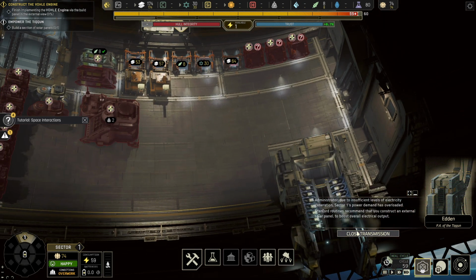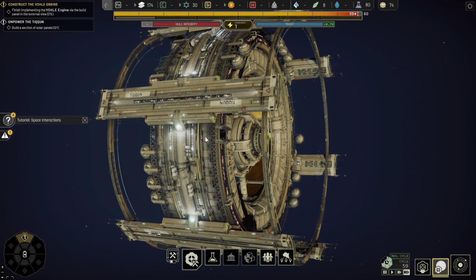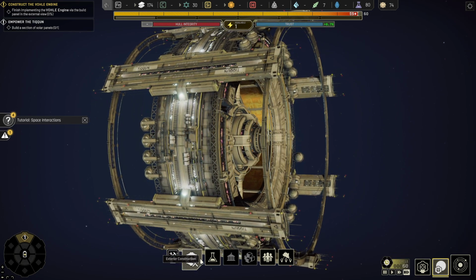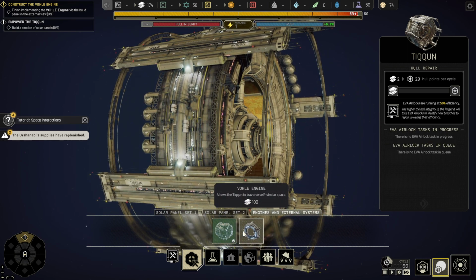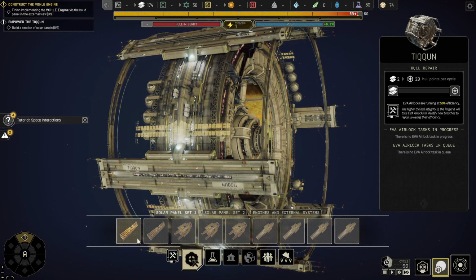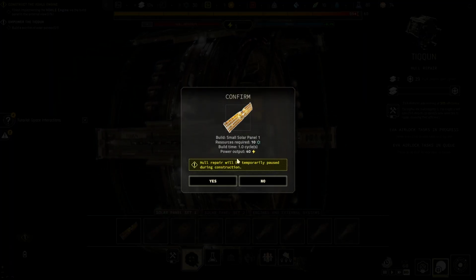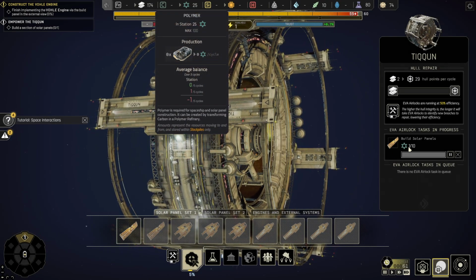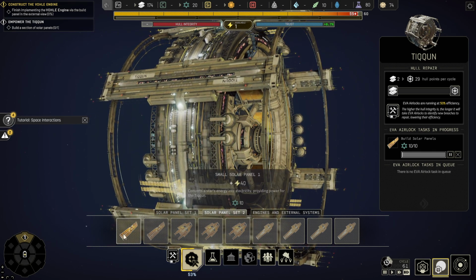The EVA just got done, and that is the exterior view. Exterior construction, engines and external systems. Solar panel set. Let's build a new one. It's going to cost 10 polymers? How much does that produce? That produces 40. Wow, okay, that's a lot.